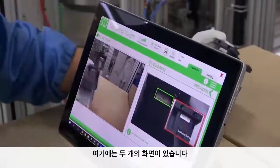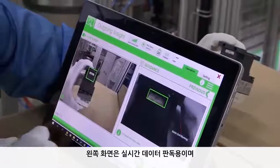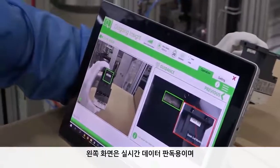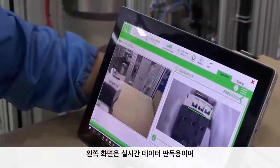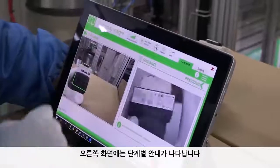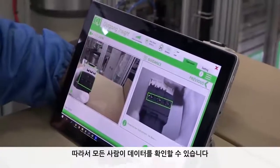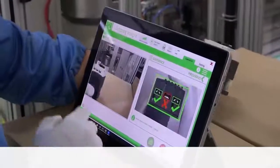What you can see here, there are two screens. The left screen is for live data reading, and on the right screen there is a step-by-step guidance. So everybody is able to do the checking.